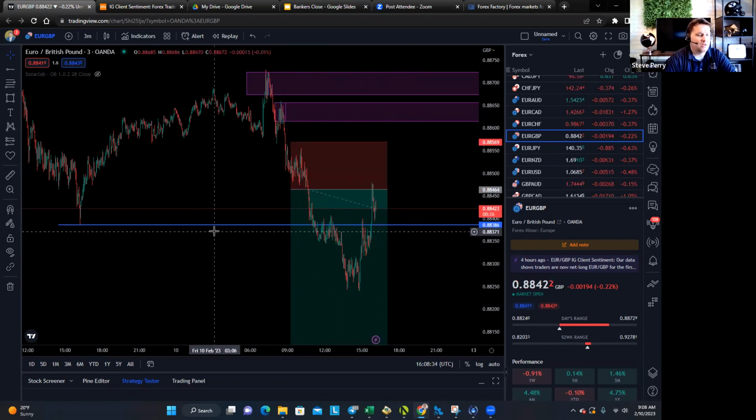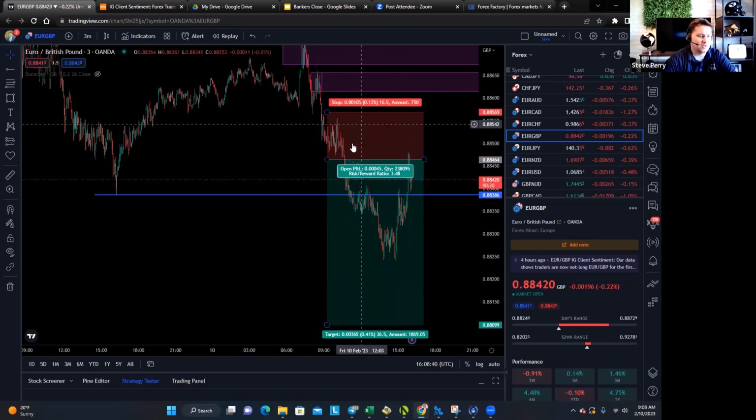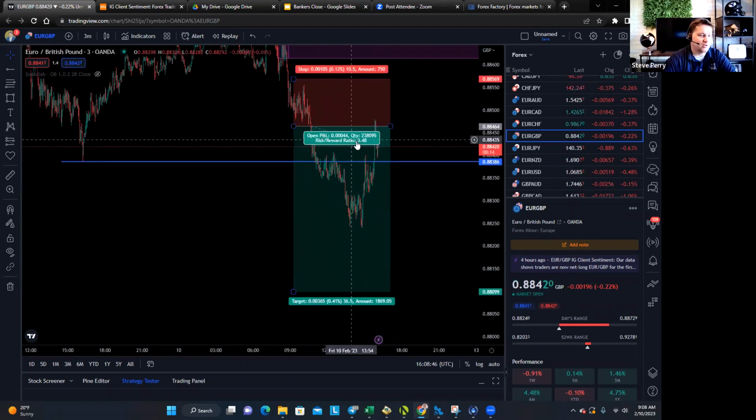I mean, it could get there today, who knows? But so far, this supply area is holding. And so now my targets are set on the next demand zone. And I'm trying to get, look at this, 3.48 to 1. This is the type of stuff that keeps you in business, right?